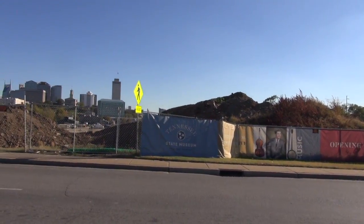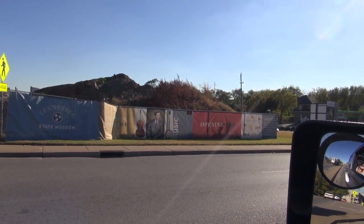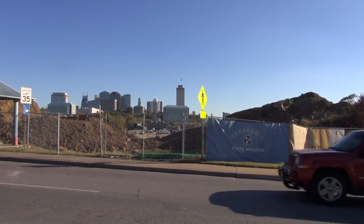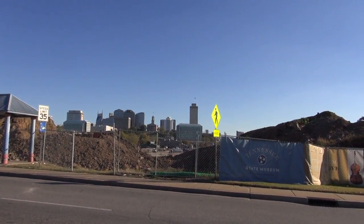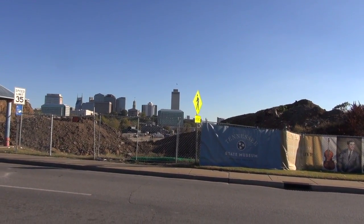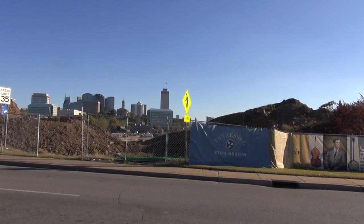And friends, here's the site of the new Tennessee State Museum. It's going to open in 2018. They call that the Bicentennial Mall over on this side. That's the state capitol up there. It's been up there since before the Civil War. And that's the farmer's market just on the other side. And they broke ground on it, so they're working on it as we speak.